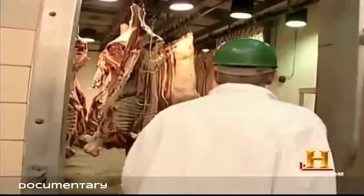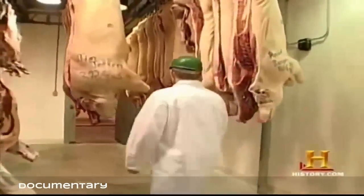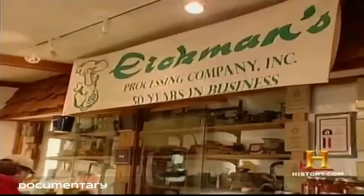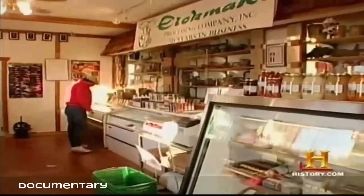Another type of niche butcher is unknown to millions of city-dwelling consumers. This country butcher sidesteps the large packing houses and deals directly with a family farmer. Eichmann's Meats in Seward, Illinois, is the small farmer's slaughterhouse. We are what they call a custom processor. It's almost like being a custom tailor. Local farmers will bring in a beef to us.